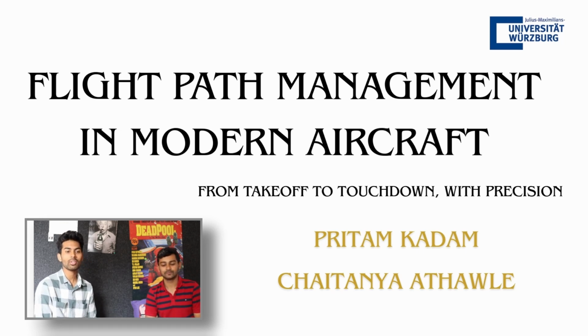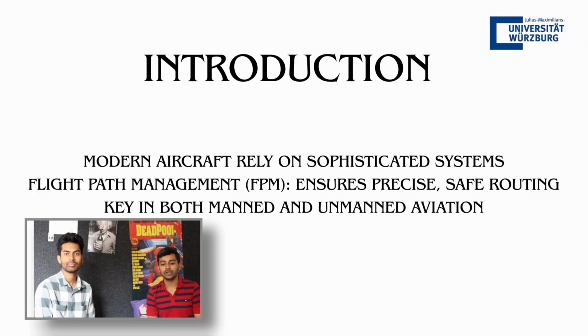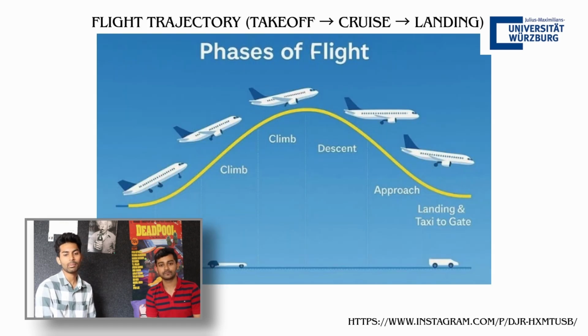Today we will explore how aircraft maintain precise trajectories from takeoff to landing using advanced avionics, control systems, and navigation tools. Whether you're flying on a commercial jet, piloting a business jet, or monitoring an autonomous drone, flight path management plays a central role in ensuring safety, efficiency, and regulatory compliance. It's one of the most crucial technologies in aviation today. We'll break down how these systems work, look at their components, challenges, and even future trends.